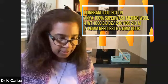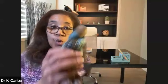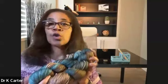I love it. And I have two hanks of this beautiful, beautiful yarn. Wow. Thank you so much, Gigi. This is awesome. I absolutely love it. And I think that I can make something really pretty with this, okay? Because I have 200 grams of this beautiful, beautiful yarn. So thank you so much. All right, guys. So this is awesome.